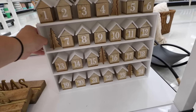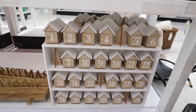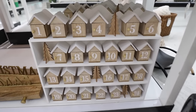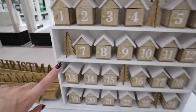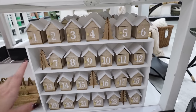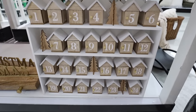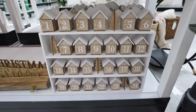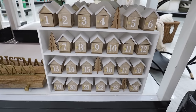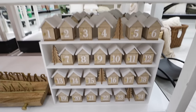I almost missed this little advent calendar. So cute. It's kind of like a neutral version of the one we were just looking at. This is adorable. It just has all of the little doors, and then it has trees. I love that they're all on a shelf. This is so cute. I feel like this would be so great for a kitchen backsplash. I definitely think the height is perfect. Kind of looks like it has mountains in the back as well. Love this. This is brand new for this year, and I'm a big fan. This countdown advent calendar is $30, and it's really cute.